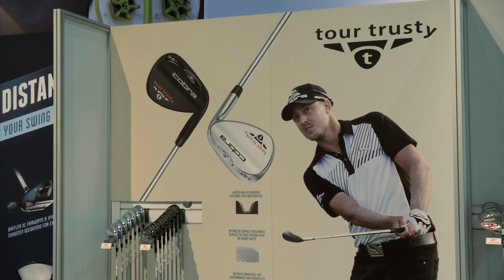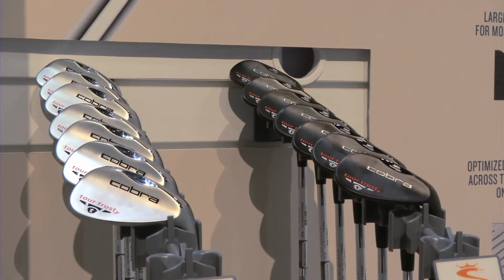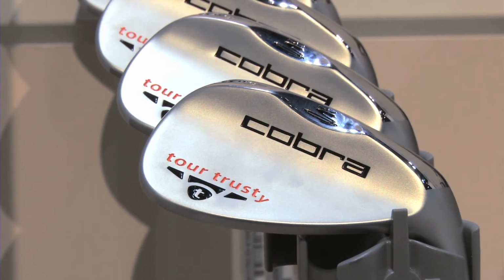But don't be fooled. While successful attributes were used from the original model, new technology makes this club belong among the top tier of wedges. However, the name is certainly a marketing strategy. I think when you go back into the closet, if you will, you're looking for names that resonate with consumers, and we just got a lot of feedback, positive feedback to the Trusty Rusty.